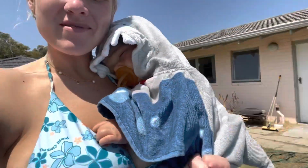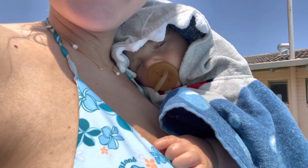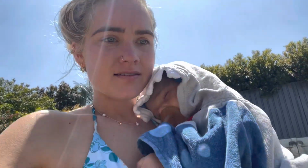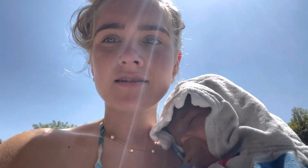My little baby boy is so tired. Actually, I think he's asleep. I had to get out of the pool because I think it was a bit cold, but I'm gonna go see if he lets me put him down. This is always so hit and miss. Sometimes he'll just stay asleep, and sometimes he'll scream and stuff. So, let's see what he does today.